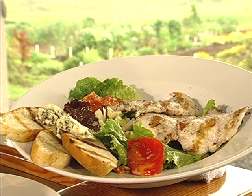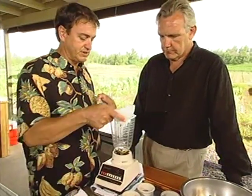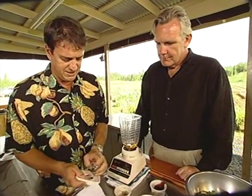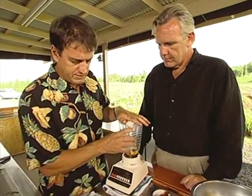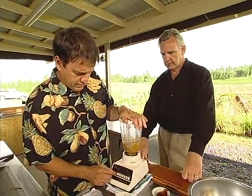I'm going to do a version of that, and I'm going to take some apple juice and put it in there. And to that, I'm going to put just a little bit of champagne vinegar. Then I'm going to add in my olive oil a little bit at a time. What kind of olive oil? Once again, I'm using a virgin olive oil, not an extra virgin.